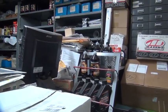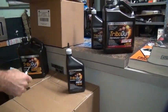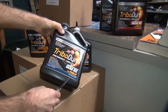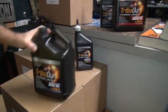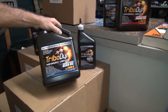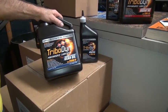There's a 75-90 for like Evo 5-speed bikes, lighter trannies. And then the brand new one they got out is this one here, which is 250 weight, straight weight. So I got this to put in the old 4-speed Harleys. What's EP mean? Extra protection, probably. Okay. I'm not sure.